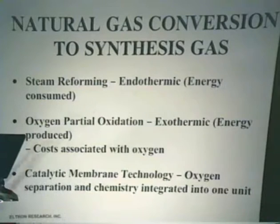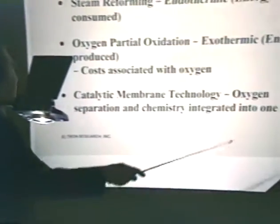The other option, which of course is exothermic, is to use oxygen, which will have been obtained from cryogenic sources, to promote this process. And of course, although this process is exothermic, you have the costs associated with the cryogenic separation and transportation of oxygen to the chemical process site. So again, the essential feature of these types of catalytic membrane reactors is that the oxygen separation in fact occurs in situ on the site, so you directly separate out oxygen on the reducing side of the membrane, and again mediate it directly to the chemical process site on the other side of the membrane.